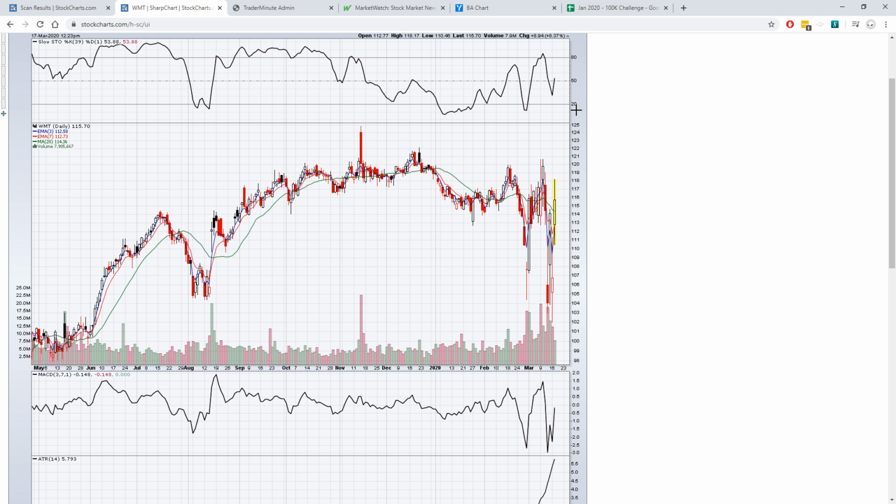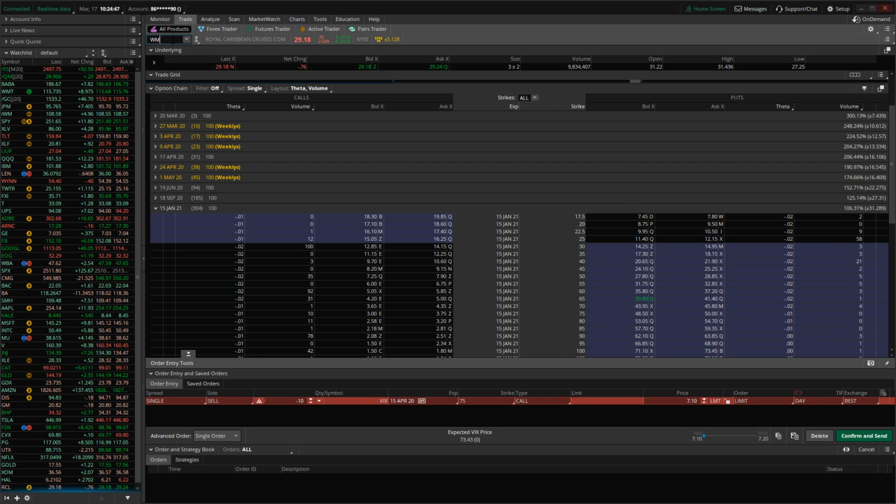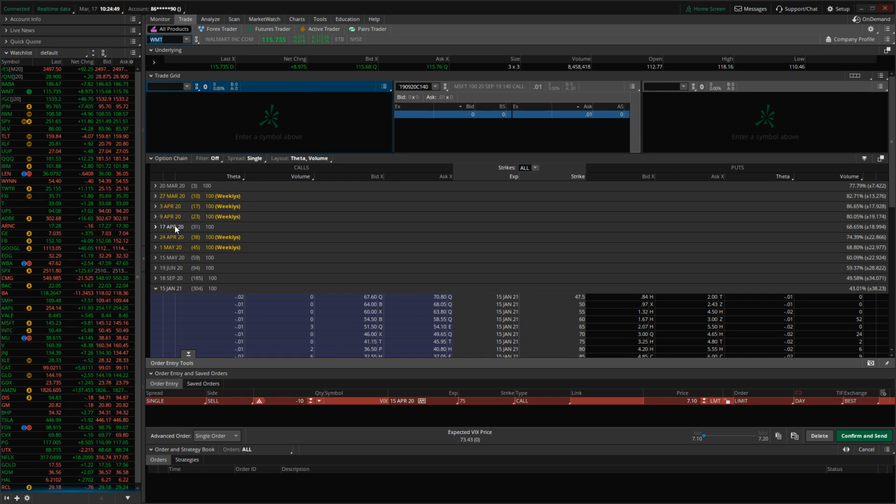It would be about 120, or excuse me, about 126 here for the stock. So a pretty interesting action. We'll see if it signals. But not only do we have to get a signal, but we need to get some decent option pricing in order for a signal to be confirmed.